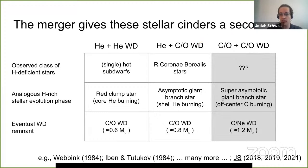And one of the interesting things is that we don't really know a pre-existing class of stars that we necessarily want to invoke these carbon-oxygen white dwarf mergers to explain. So one of the questions is, well, what do these look like after the merger? And how can we find those things? And then what are the white dwarfs that they leave behind like?